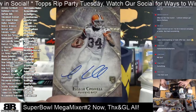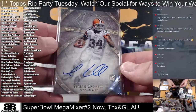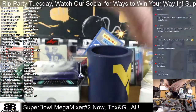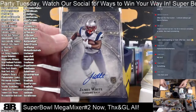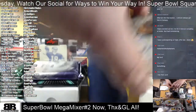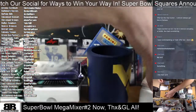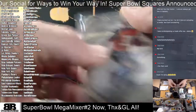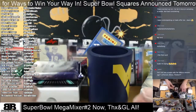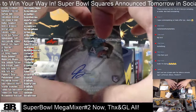And there's the Crow. At least you didn't get that one. Hey, now. Crow was okay, wasn't he, as a Brownie? Isaiah Crowell. Autograph for Cleveland. Patriots. James White rookie right there. Man, has he had some games. Troy for the Pats. Jace Amaro. Jets. Mr. Sims. Charles Sims, a Mountain Air. Funny that his name's Charles Sims. From Argonne. But not a Baron Band.